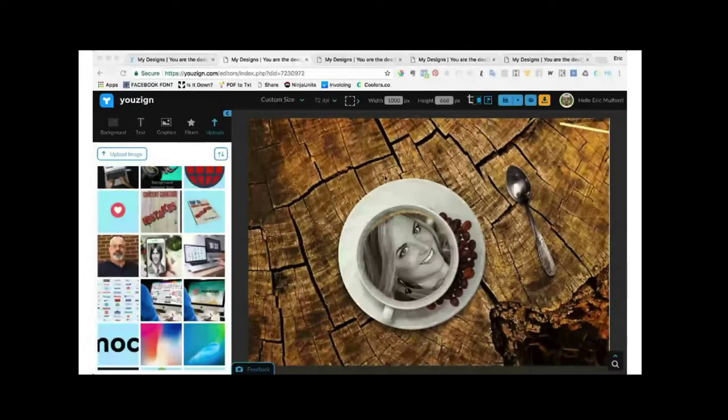Okay, Gainer's asking, couldn't you just put that picture in the foreground without removing the coffee in the cup with the removal tool? Yes, but if I just had a square image here, I could do anything I want to do. But keep in mind, there was a reason why I used this image, because it was easy to show you how to create the circle, how to do those kinds of things, okay?